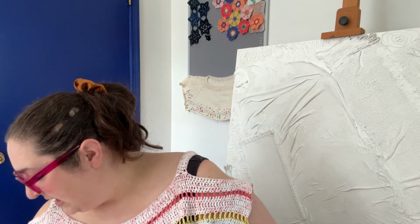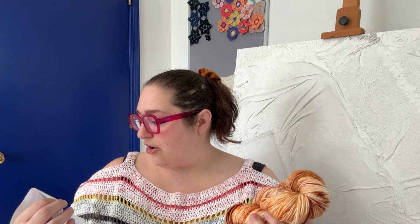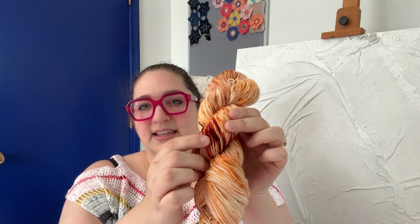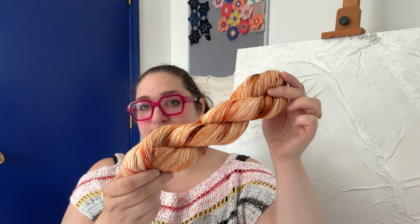This, I almost lost the ball band here. I got this color in a D-stash from somebody else. Artistic Lily is the dyer, and it's the pumpkin spice sock set. The little mini is downstairs. I had already caked it up, but the mini is like this kind of dark rusty color. I'm a pumpkin spice girl. So I am thinking about this.